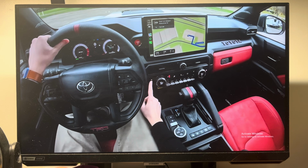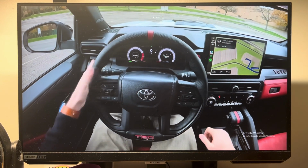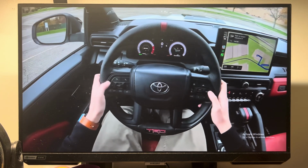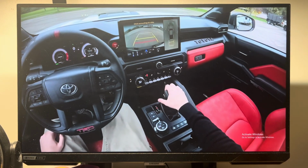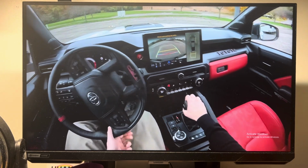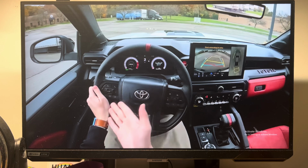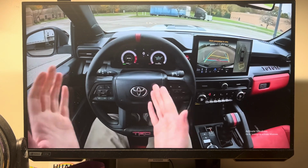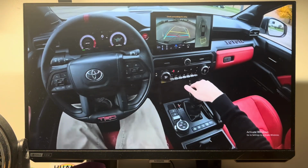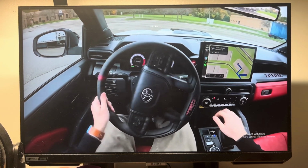I've already got my heated steering wheel going, my heated seat going, taking advantage of all of the heated elements here in this truck. Okay. Into reverse, you can see our very nice 360 camera. And this is a true hybrid system. This is not just a 48 volt mild hybrid. This will actually run in electric mode up to, I got it to do it up to 10 miles an hour.